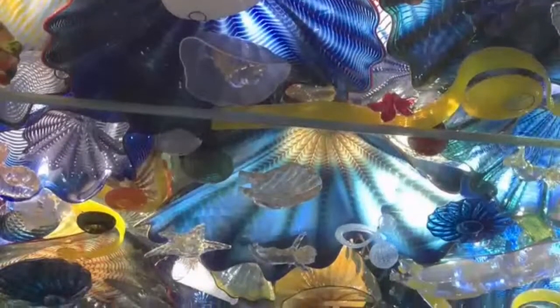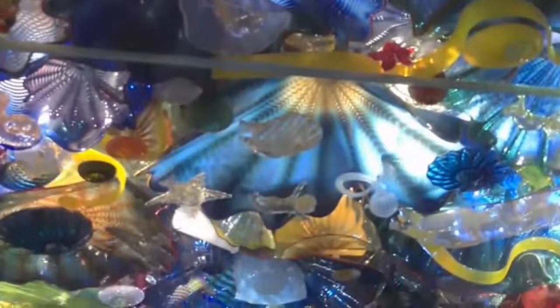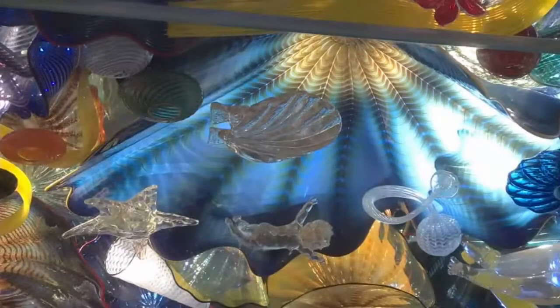Point if you see a starfish. I see a starfish on the right. Point if you see a little baby floating in the water. Dale Chihuly liked to get a little silly. He included these little babies called putti in art. They're called putti. P-U-T-T-I. Putti. So he even put these little babies in his work.